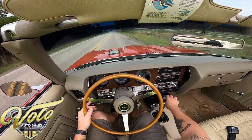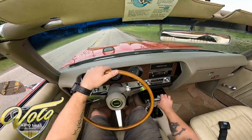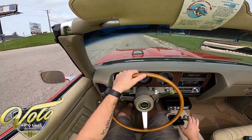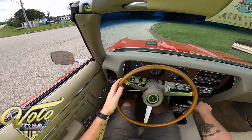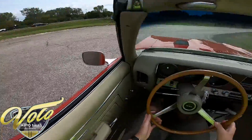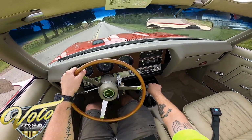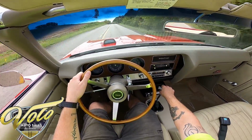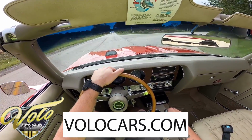Oh, this baby is fun. Some people go to turn their heads. If you're not just cruising through town, they're gonna have to turn them pretty quick because this is a mover. Gosh, I cannot stop smiling in this vehicle right now.